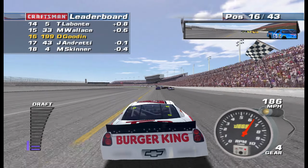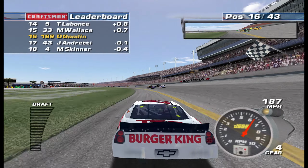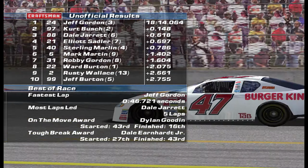As here comes the 43 behind us. He's going to poke his nose to the outside. We're just going to put it on the apron as we are going to come home P16 in our first ever cup race. Not a bad showing, but I'm happy with what we did.